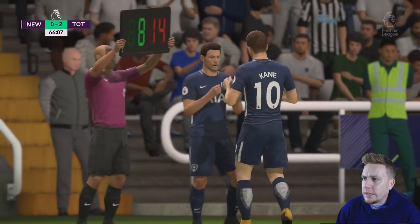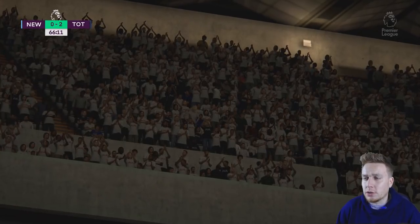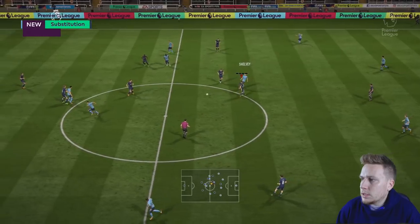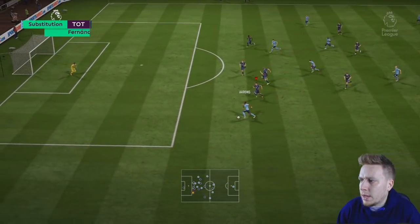With just under 25 minutes to go, decided to bring Fernandes on for Kane. John Joe Shelby, as you can see, coming on for Newcastle. But it's all about keeping the players fresh for us, as far as we're concerned, like I said a minute ago. Here's Shelby. Don't know why he didn't start. He had an excellent game against Manchester United at the weekend, didn't he? What a win that was for Newcastle.